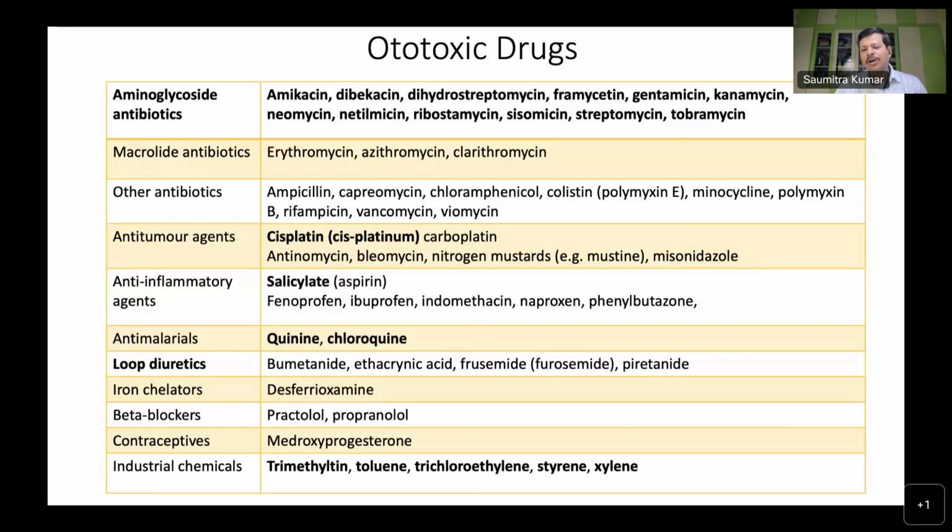Anti-inflammatory agents, all anti-inflammatory agents are ototoxic. Remember this. Probably with the exception of paracetamol, all are ototoxic drugs. And for a patient who is suffering from hearing loss, you have to be very careful about giving analgesics. Anti-malarials, quinine and chloroquine, they are very old culprits, and they have been known to cause hearing loss for a very long time. Loop diuretics, we all know that ethacrinic acid, being the most potent loop diuretic, is never used because of its ototoxicity, and we use furosemide, but furosemide is also ototoxic.